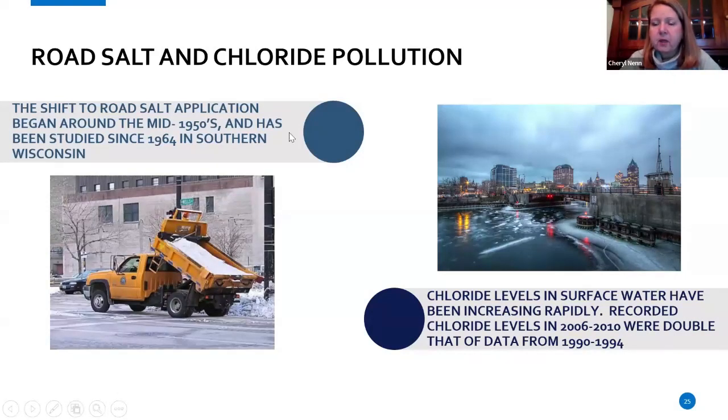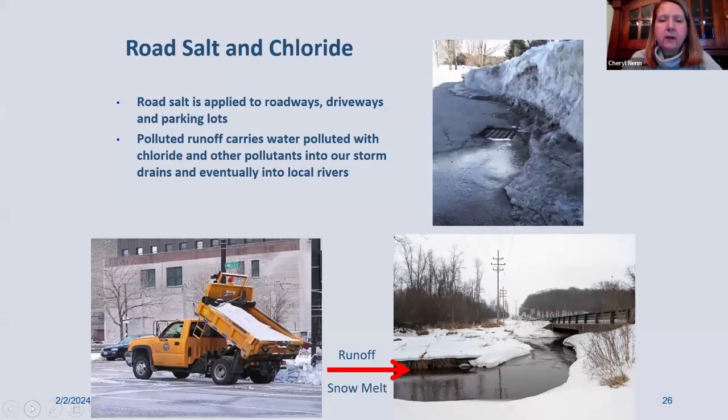There is a huge study going on right now that SEWRPC, our regional planning commission, is working on, looking at the sources of chloride and the state of the art technology for dealing with chloride. The recent chapters that we just reviewed this week are looking at the biological impacts of road salt. I could do a whole hour about that, but a lot of the impacts of salt on organisms like mussels, invertebrates, fish, and even mammals are big issues. And so we're seeing a lot of road salt runoff into our water.